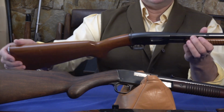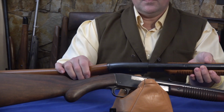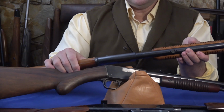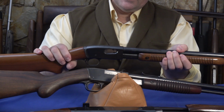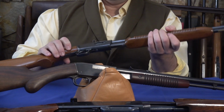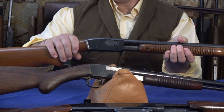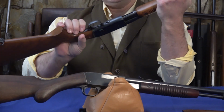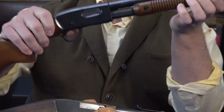There's no provision for a scope mount, so people could probably tell me what date it was from, and also those markings on the barrel. Sometimes I look them up if I remember. Safety is cross button, typical. It's quite small, like dainty, and then it has a very subtle bolt release. It's right here on the bottom. It's actually easy to miss it.